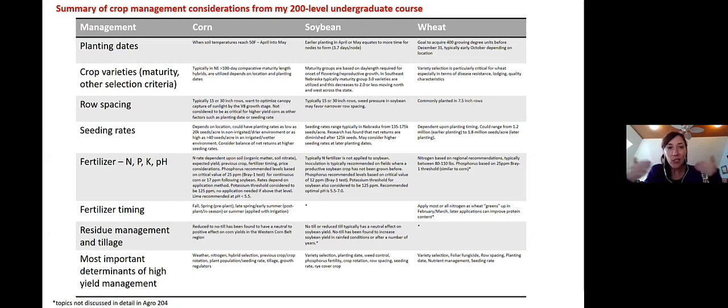I show this because I just want to take a step back and get us thinking about how we manage cash crops, the various decisions and management considerations that are related to producing high yielding or highly profitable crops, right? So these are some of the things that we focus on in the class: planting dates, variety selection for particular environments, seeding rates, fertilizer considerations. I have them commit some of these things to memory, or at least have some familiarity with them.